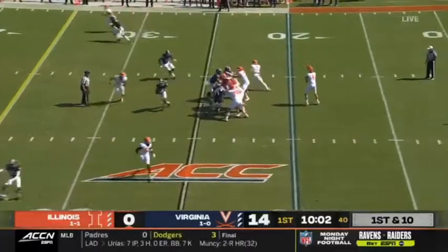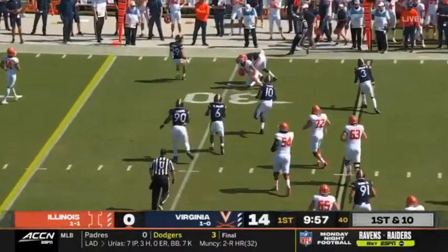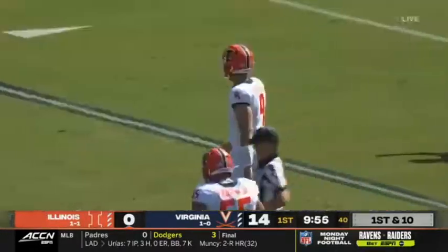Sitkowski to throw. To his back, out of the backfield. Picks up about 5 yards. Hunter Stewart was there to bring him down.